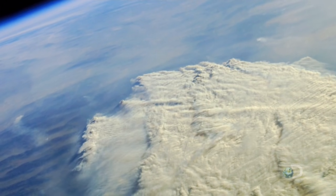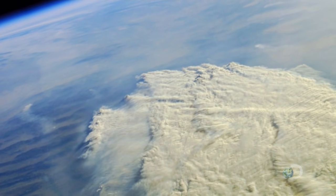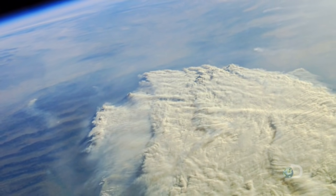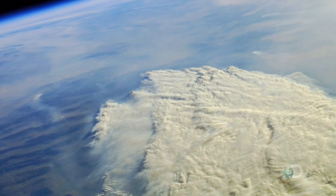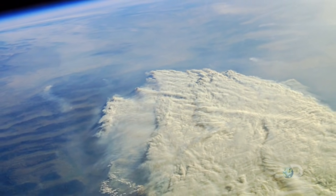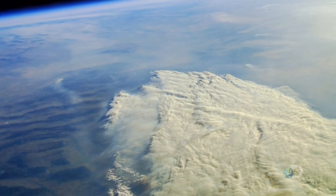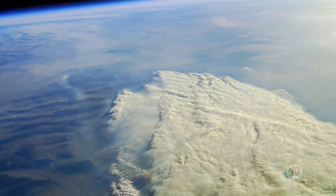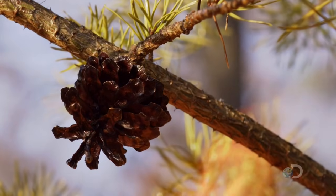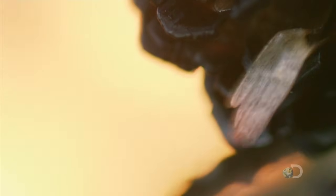Fire has been around ever since plants evolved. They produce the oxygen, and at the same time, they grew the material needed to burn. But plants not only make fire possible, many depend on it too. The spruce tree, for example, has evolved to drop its seeds in the ashen aftermath of a blaze.